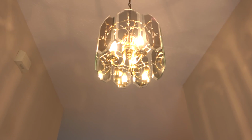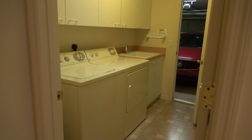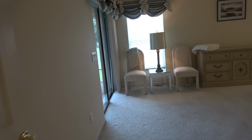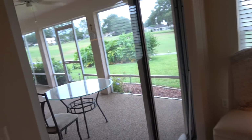All right, back at the front door and your foyer. Let's go ahead and go on into the master side of the house. So you're off of the dining room, or you're off of the kitchen. You have your laundry room. And then you have this little hallway that leads into the master bedroom. So this is what your master bedroom looks like. You have a sliding glass door that goes off to the lanai.